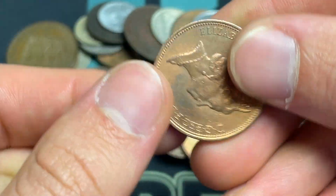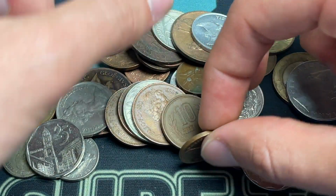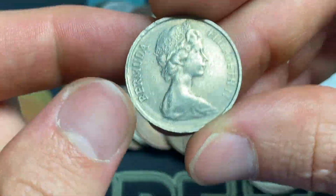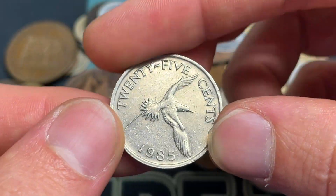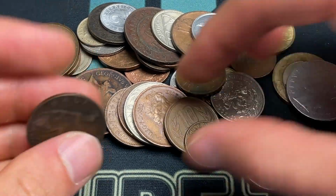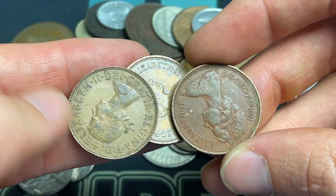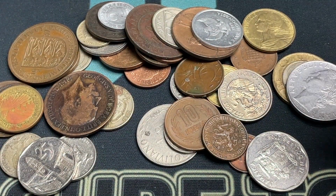So right here, a 2 pence coin. This isn't going to have too much value. 1985 from Great Britain. Neither will this 1978 1 new penny, or this one. It's not going to have tons of value, but it's from Bermuda, a 25-cent coin from 1985 with some of their tropical looking birds on it. But additionally, I saw these three as well, and then we can keep going with some different themed coinage, but I figured I would get it out of the way all at the same time.